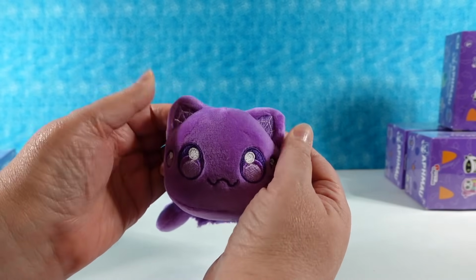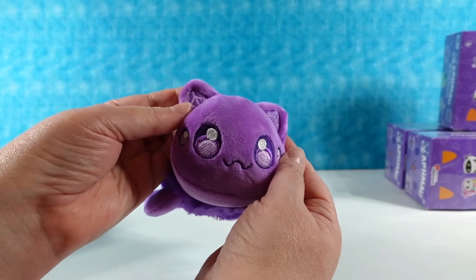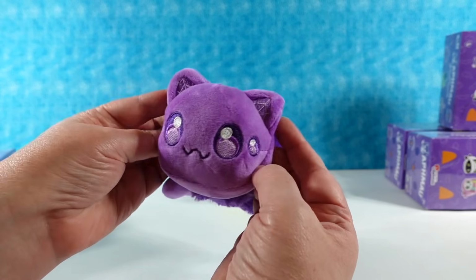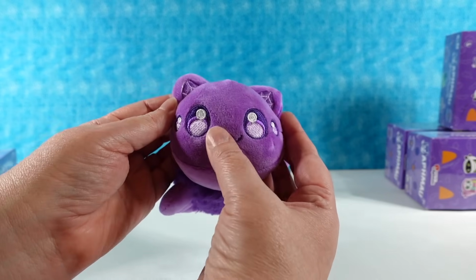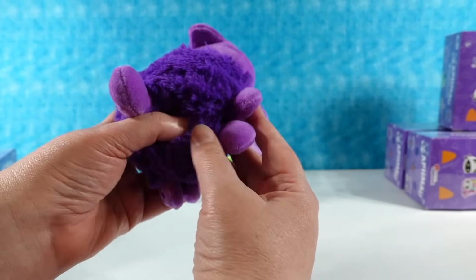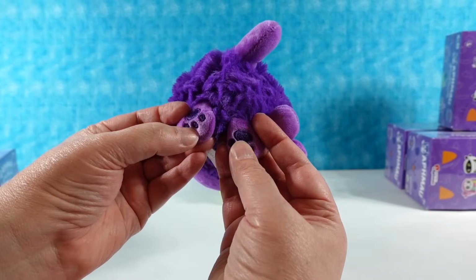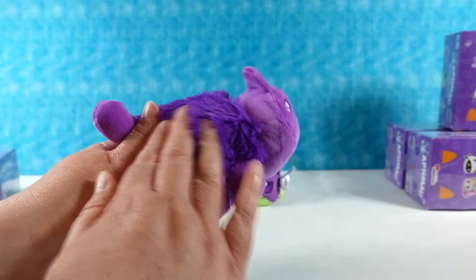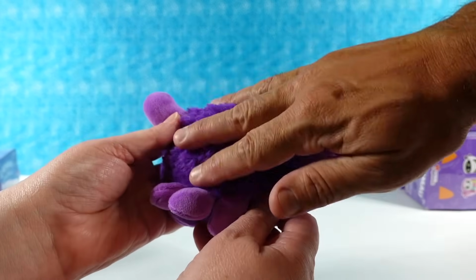His ears are really cute because they are embroidered inside with little spider webs, like the entire inside of the ear is embroidered. Cute little face. I like the little wiggly mouth. And we have all our little spider legs. Only the very back two have little kitty paws. The rest are just normal legs. And he's so soft and fuzzy. Yeah, he's like a little furry spider.